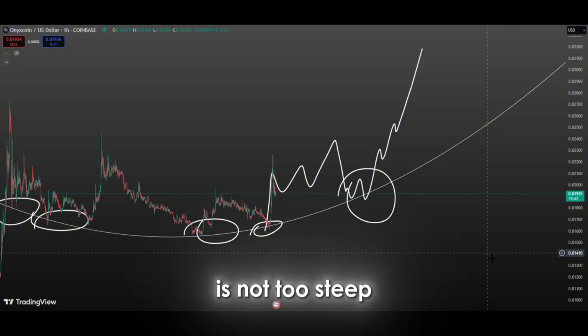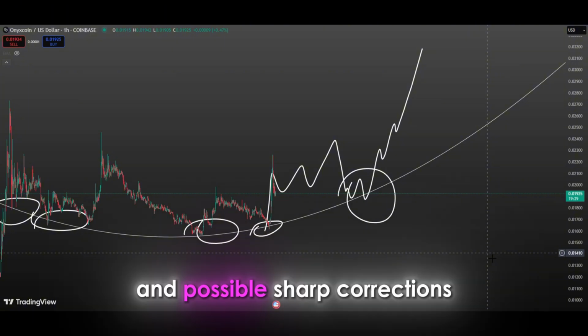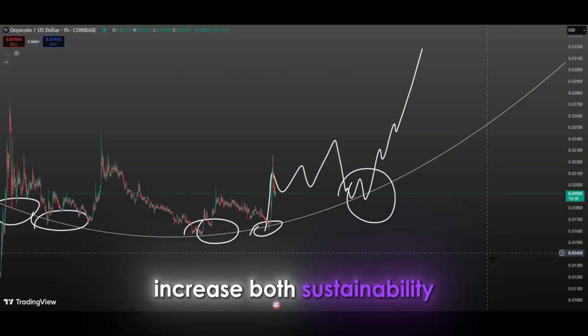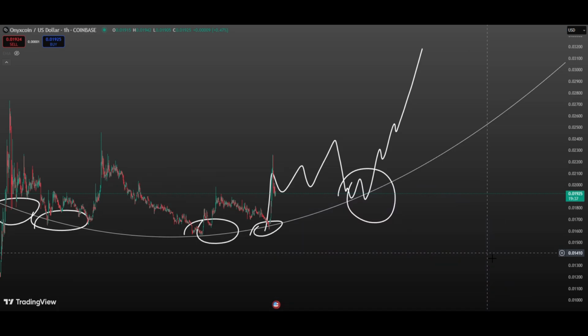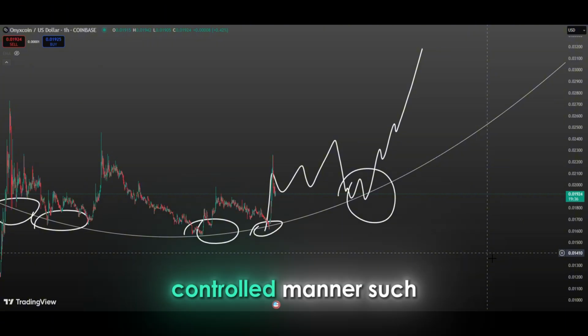If the curve is not too steep and is moving more horizontally, this indicates that the uptrend is healthy and steady. Overly steep curves often trigger unhealthy rises and possible sharp corrections, while more moderate curves increase both sustainability and investor confidence. The currently observed curve is balanced and shows that the price is moving in a controlled manner.